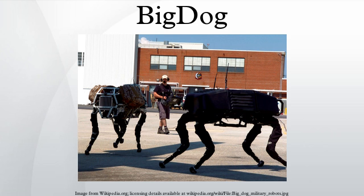Hardware: BigDog is powered by a 2-stroke, 1-cylinder, 15-horsepower go-kart engine operating at over 9,000 RPMs. The engine drives a hydraulic pump, which in turn drives the hydraulic leg actuators. Each leg has 4 actuators, for a total of 16. Each actuator unit consists of a hydraulic cylinder, servo valve, position sensor, and force sensor. Onboard computing power is a ruggedized PC/104 board stack with a Pentium 4 class computer running QNX.